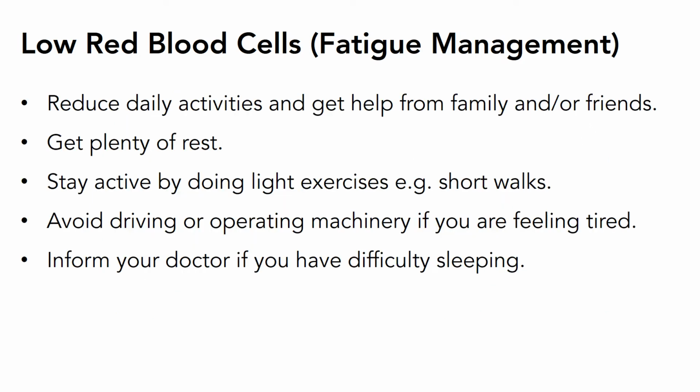Some things you can do to manage your fatigue include trying to reduce daily activities that you don't really need to do. For example, you may want to ask your family and friends to help with grocery shopping or household chores. Making sure you get plenty of rest. It is also important to do some light exercise, such as short walks or more if you feel up to it. This will give you more energy and helps to keep your muscles working. Avoid driving or operating machinery if you are feeling tired.